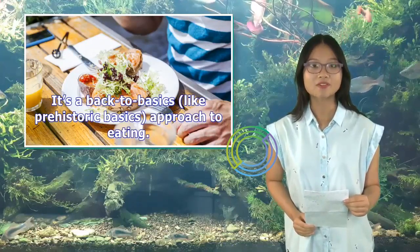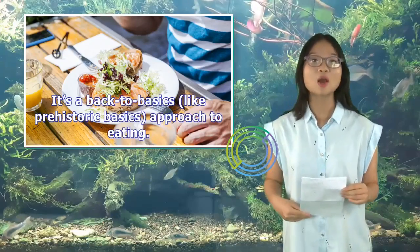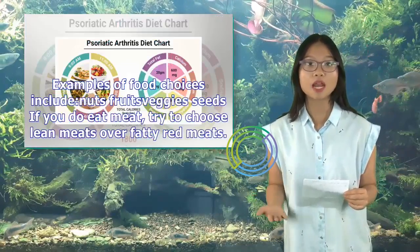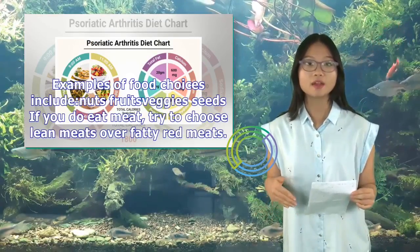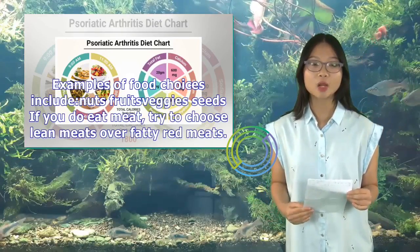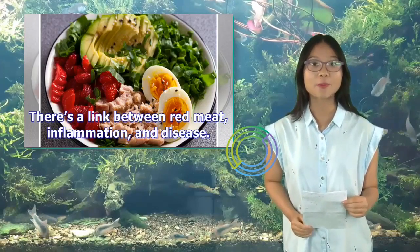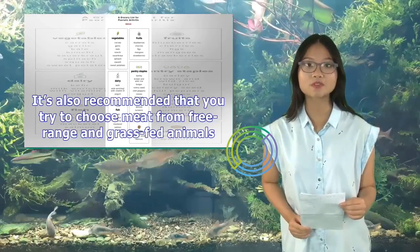It's a back to basics, like prehistoric basics, approach to eating. The diet advocates for eating foods like hunter-gatherer ancestors used to eat. Examples of food choices include nuts, fruits, veggies, seeds. If you do eat meat, try to choose lean meats over fatty red meats. There's a link between red meat, inflammation, and disease. It's also recommended that you try to choose meat from free-range and grass-fed animals.